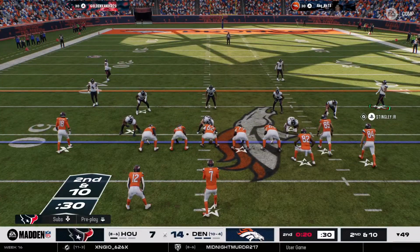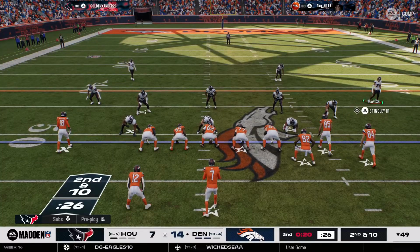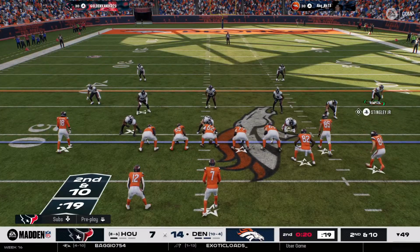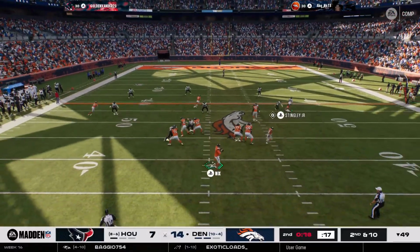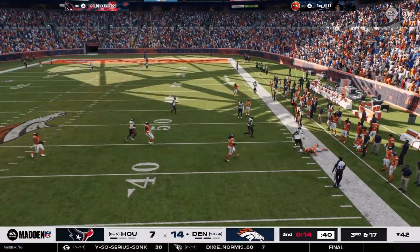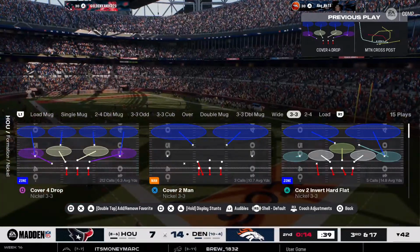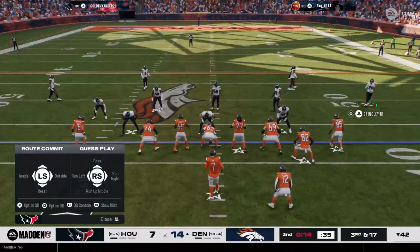Almost set. Ready. Hold on. Nix from the gun. On the move, headed right. He eventually runs out of road here. Defenders closing in, and he just chooses to tuck it and go down. Timeout taken by the offense. They still have one in their pocket for what's left of this half.